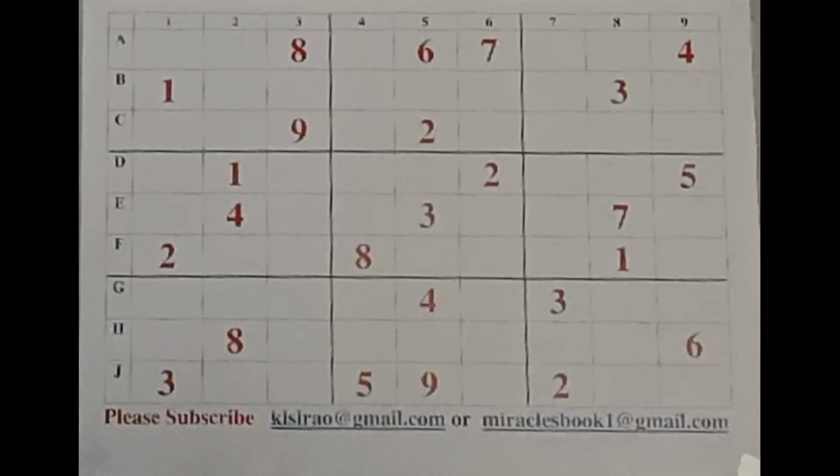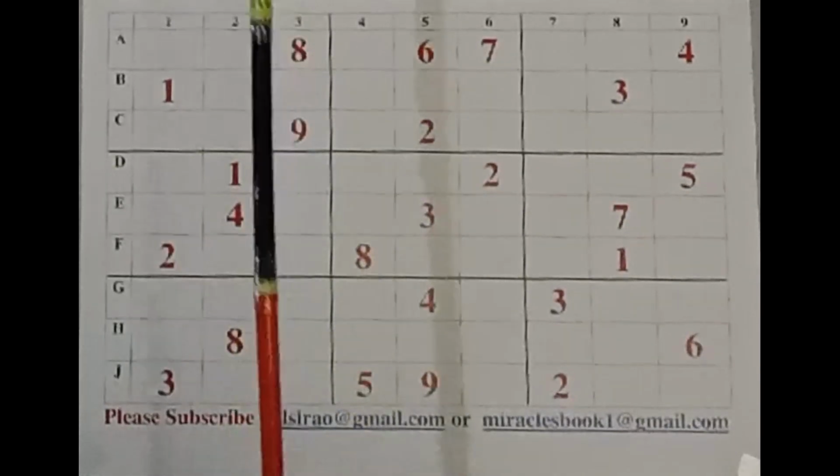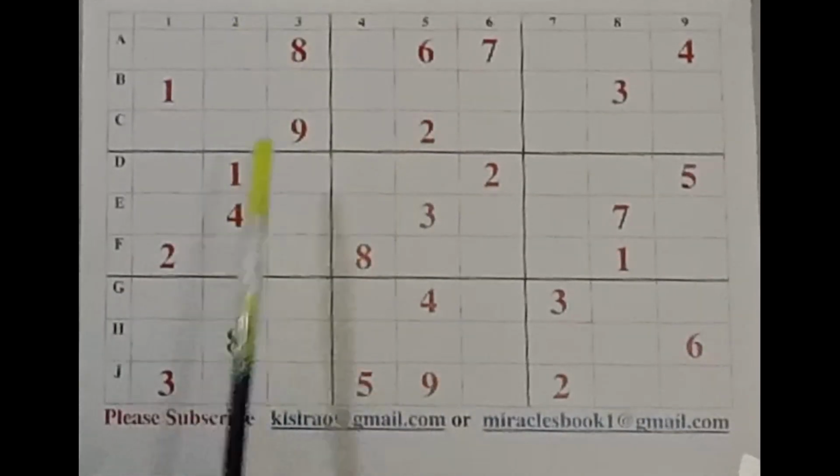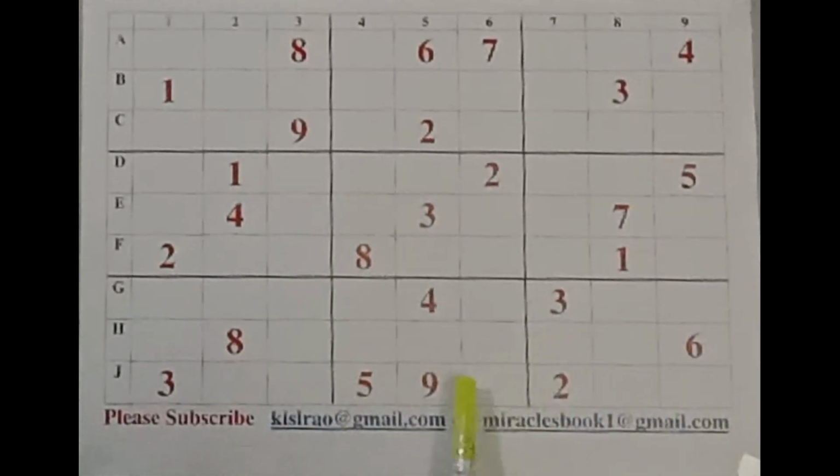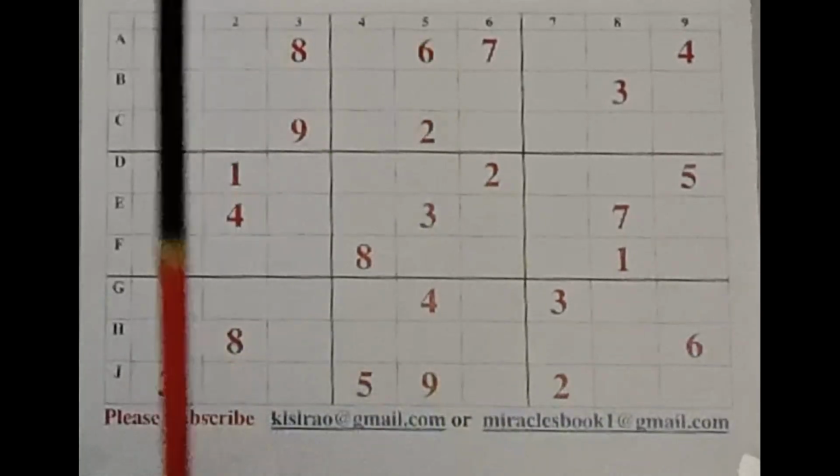So here we are. This puzzle has 25 given numbers. 8 here, 8 here, and 9 here. That is 25.